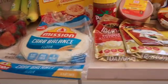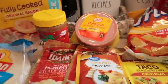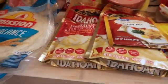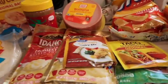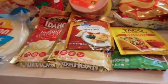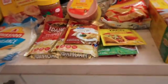Got some more low carb wraps. We needed peanut butter, bologna for Michael's lunches. I just got some mashed potatoes for Ridley. When I make something that she can't eat or chew yet, she absolutely loves some mashed potatoes, so I got that. The chicken gravy mix right there is for a Weight Watchers recipe I found on Pinterest, and I hope to film that this week.